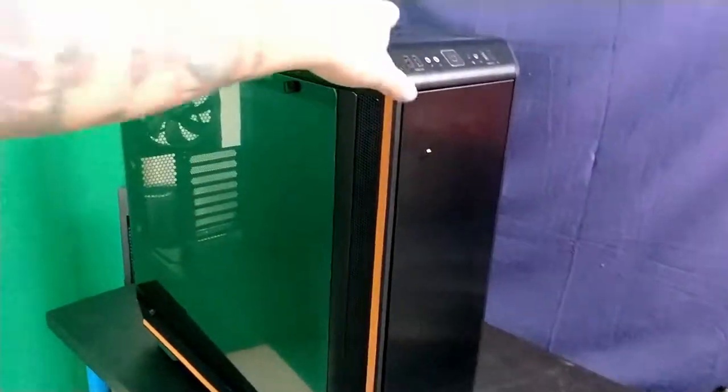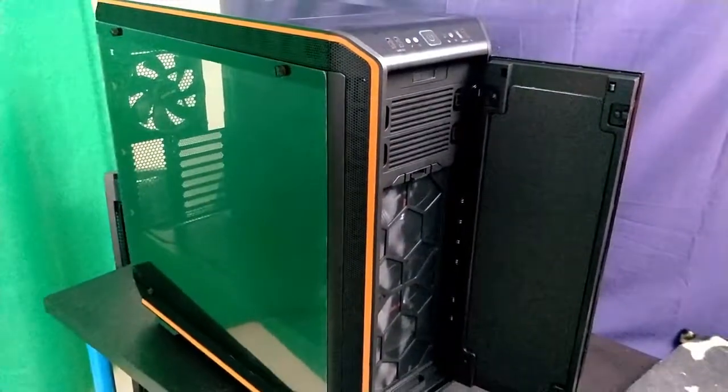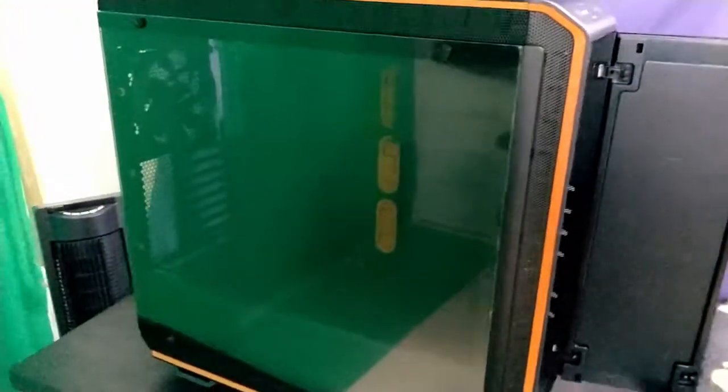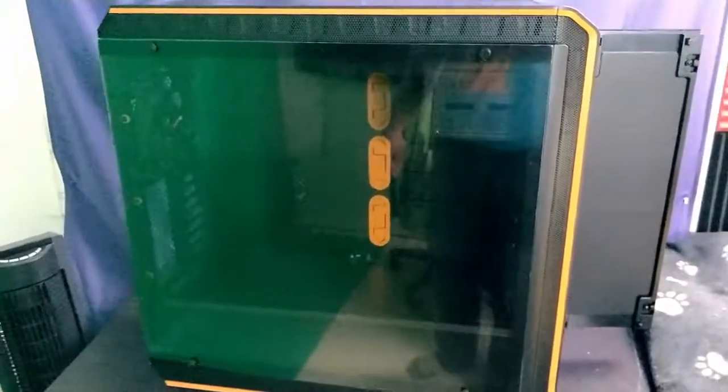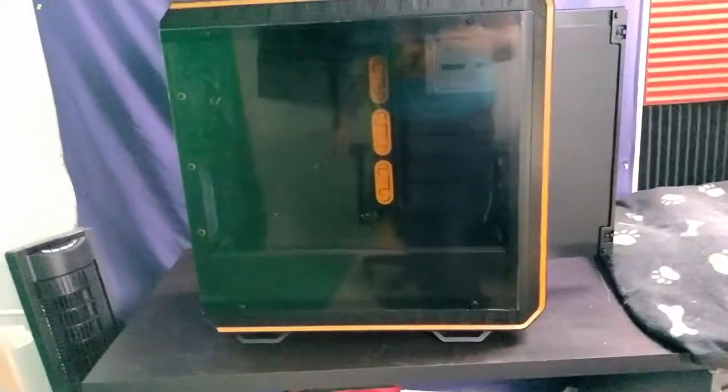I was planning to take the same case for this build as well, but because my GPU is such a massive monster, it doesn't fit in that case. So I had to take the 100 euros more expensive Dark Base Pro 900.